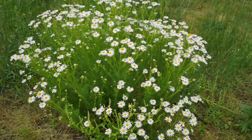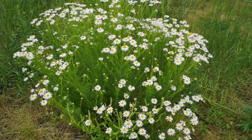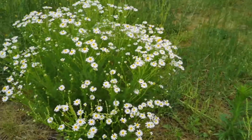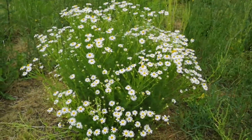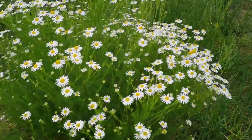So there's something interesting about this plant here, which I'll leave you to spot. Can you spot the interesting thing about this plant? I'll walk round. Can you see it yet? Okay, what it is is this.